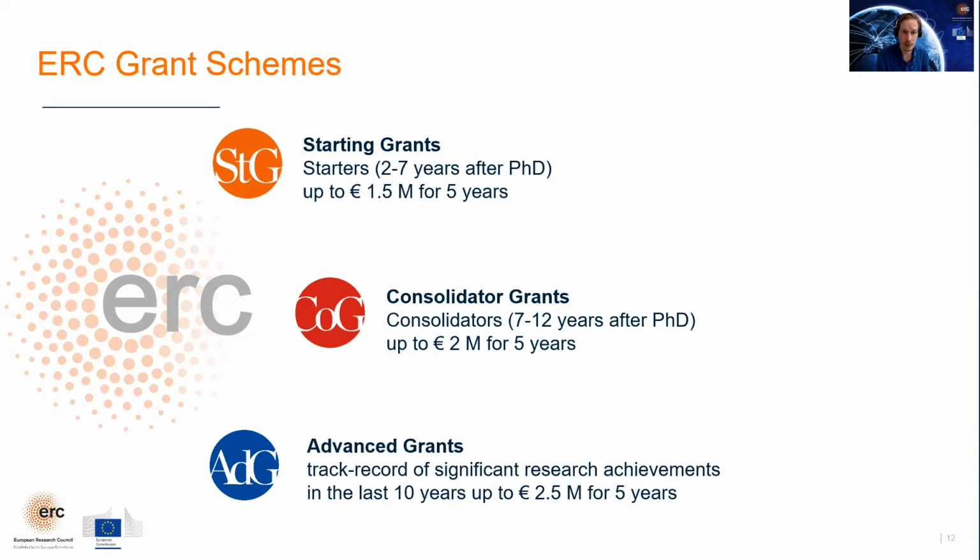total funding amount. So we have the starting grant, which is geared towards researchers having completed the PhD successfully since 2 to 7 years. That's up to 1.5 million euros for a duration of up to 5 years. Then we have the consolidated grants. Those are a little bit more senior, have completed their PhDs between 7 and 12 years ago. They can request up to 2 million euros. And then we have finally the advanced grants, and those are for researchers with a significant track record. And those researchers can apply for up to 2.5 million euros.